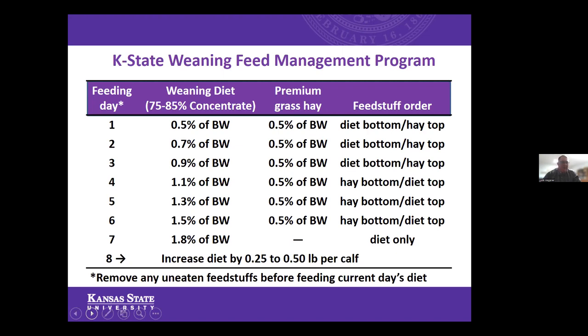And so as you follow the steps of this protocol, essentially what it's going to do is by day 7 to 10, if we continue to increase the amount of diet or the concentrate that we're providing, we should achieve a target of being somewhere in that neighborhood of 2 to 2.2% of body weight by day 10 that those calves have been on feed. And so we've removed the hay around day 7.